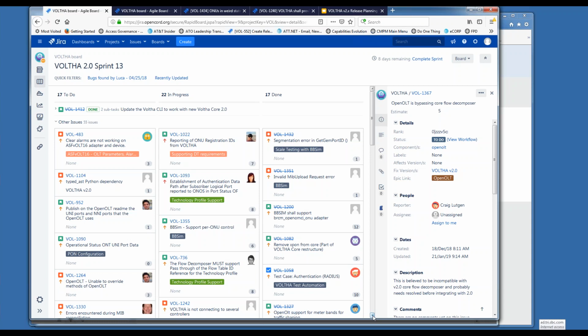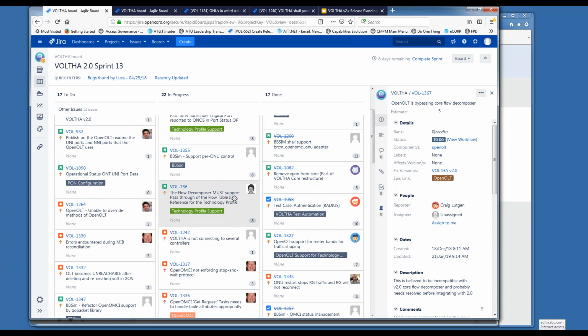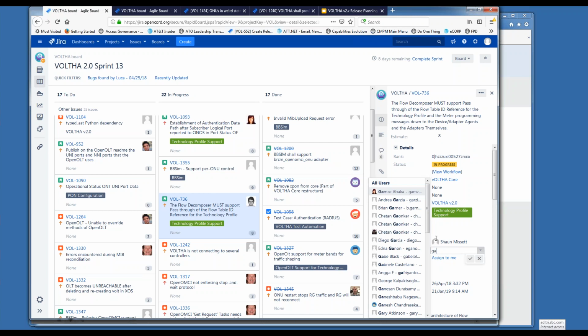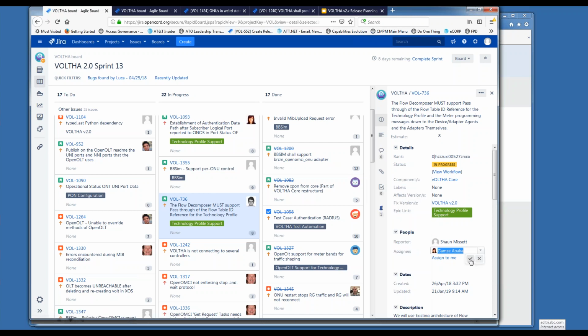I don't think there's anything. Okay, thanks, Sarav. All right, I have one item, just some cleanup. I think for VOL-736, we need to find a new assignee for it, since I believe Cora is not working on this anymore. So Gems is working on it, and I believe she's done. I'm going to review it today and very likely merge it.